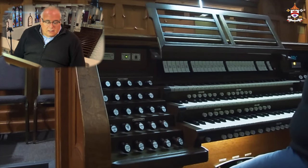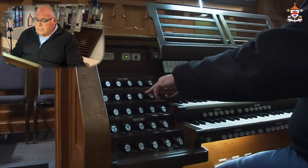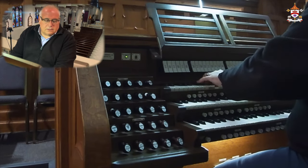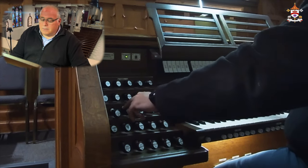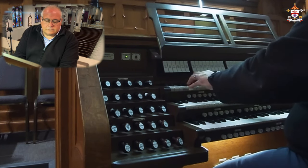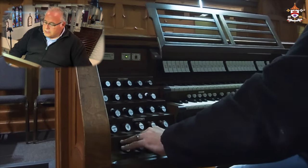Moving up to the swell, probably one of the nicest swell divisions I've ever had the pleasure of playing. We'll start again with the strings. The aeoline, which is the softest stop on this organ. We'll add it with the box celeste. Now with the gamba. Fire up those strings with the choir strings together.